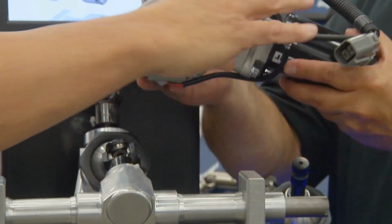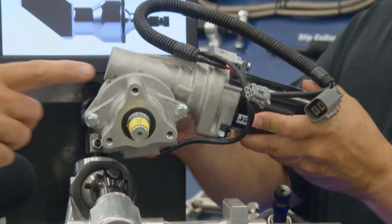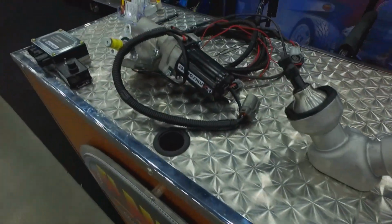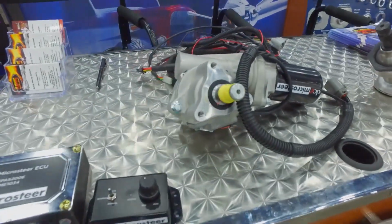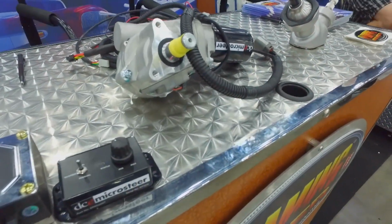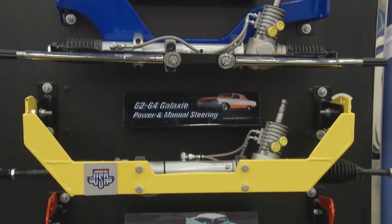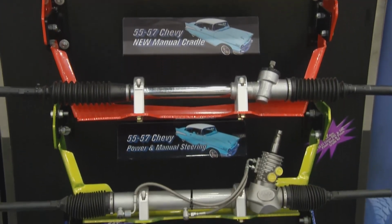What about this guy here? We also have another product. Yeah, this is our Micro Steer electric steering unit. So putting the unit together, you're putting it in between the rack and the V-Dog, or just your regular U-joints. And what this does is amplify your effort by 3 times. So if you have a manual rack or a manual box that just isn't steering as nice as you want to, this would be the kick to put in there and do that.